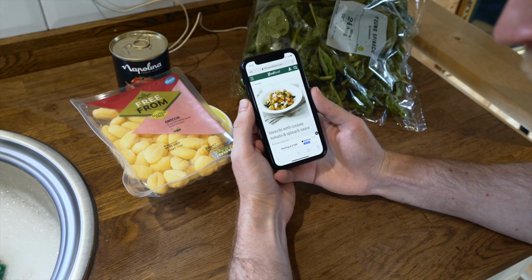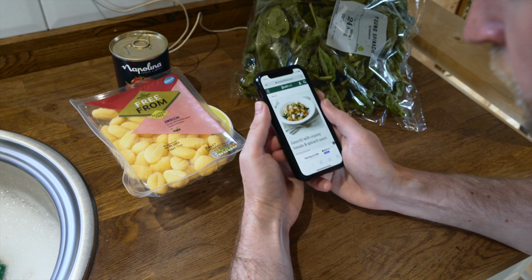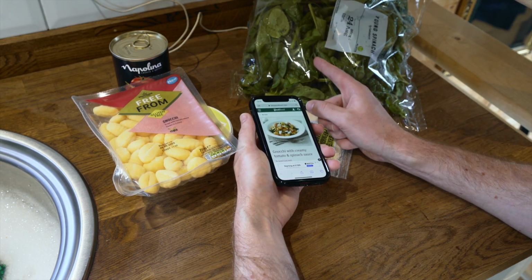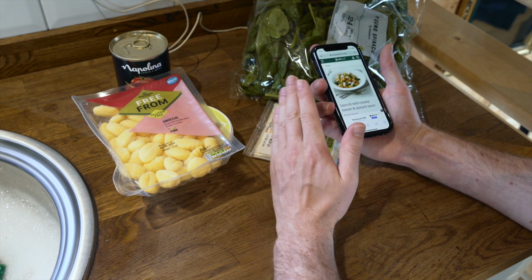So we've decided we're going to have the gnocchi with creamy tomato and spinach sauce for tea. Knock it off the list, mainly because the spinach tends to go off first. So if we get that out of the way, then that won't get mouldy and we won't have to buy any more. But this is quite a simple recipe.